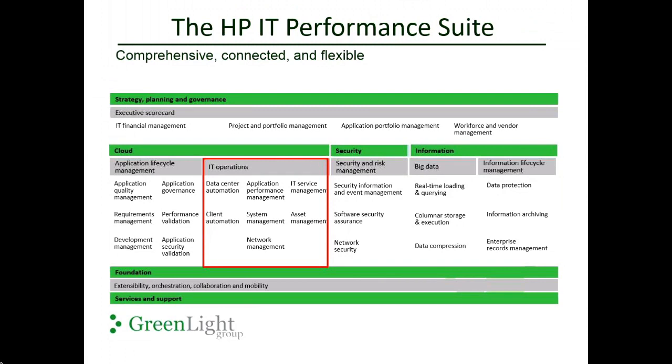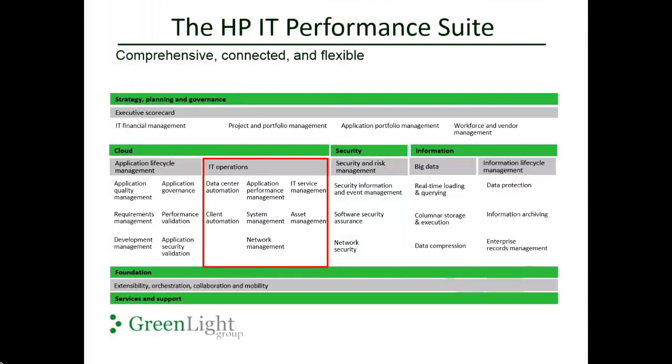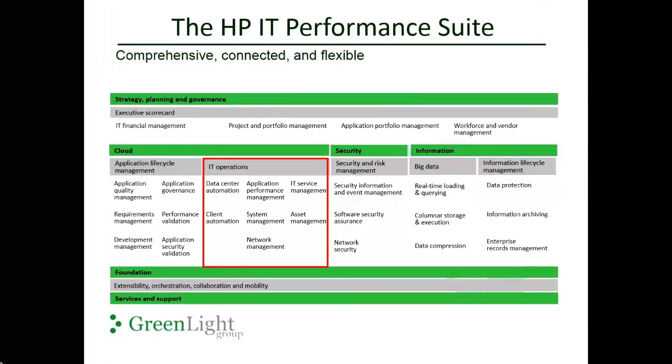The HP IT Performance Suite is comprehensive, connected, and flexible. Greenlight Group's area of expertise is in IT operations. We specialize in data center and client automations, application performance management, systems management, service management, asset management, and network management.